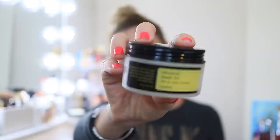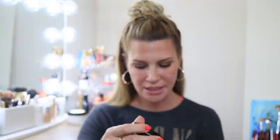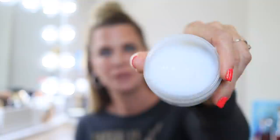Now, first of all, you guys know that I have been going through and testing out snail secretion filtrate and that kind of stuff. And back when I was doing that video, I picked up the CosRx Advanced Snail 92 All-in-One Cream. Looks like this. Guys, this is a jelly texture. It's 92% snail mucin. It looks like this, if you can see. And I'll even show you like this. Do you see how that is?